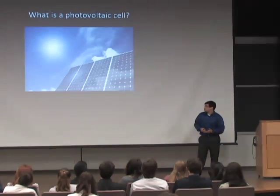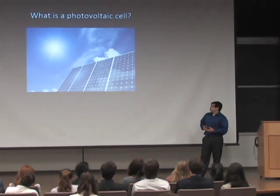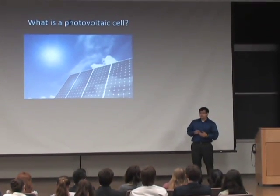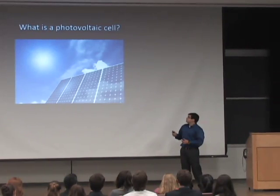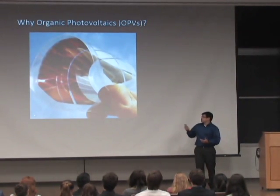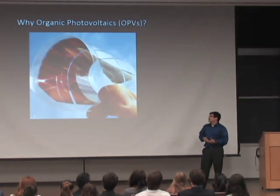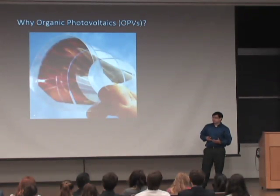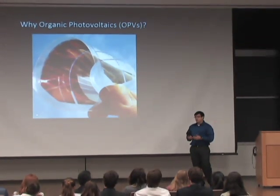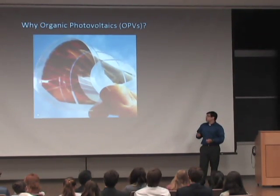So here's a picture of the traditional kind of inorganic solar cell array, just to familiarize yourself with what I'm working with. So why are we interested in organic photovoltaics? Well, as you can see in this picture, they're light, thin, durable and flexible. So that avails them to many applications in devices, wearables, and many other technologies.